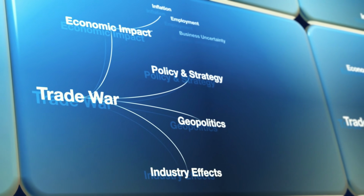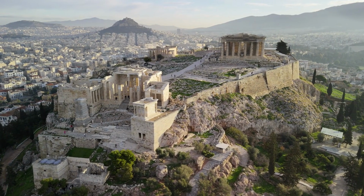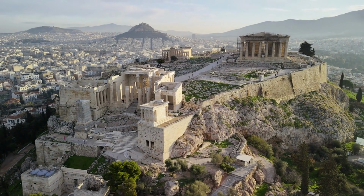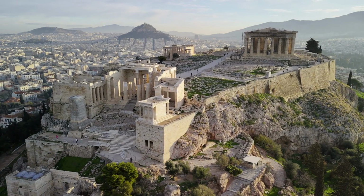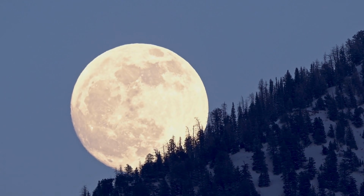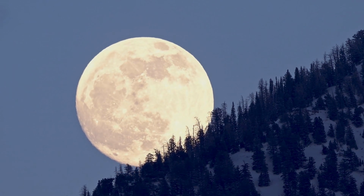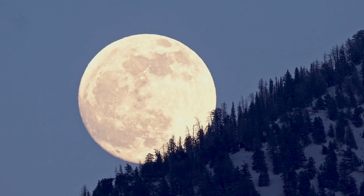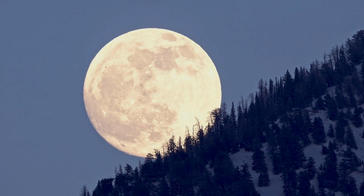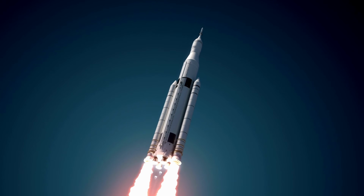Let me leave you with this. Every human civilization that has ever existed on this planet has looked up at the same moon. For 300,000 years of human history, it was unreachable. A light in the sky, a myth, a dream. We went there once, 12 people, a total of 80 hours on the surface across 6 missions. And then we stopped. Now we are going back.